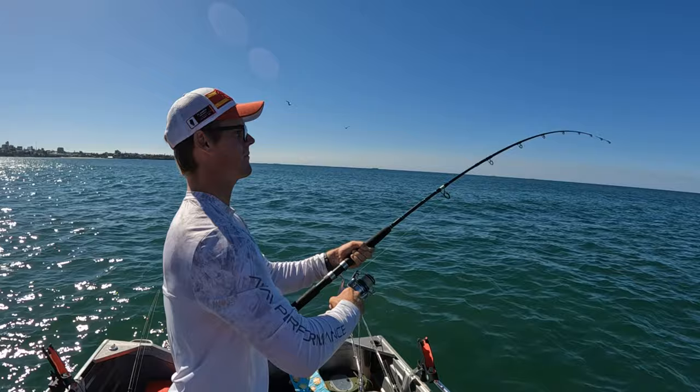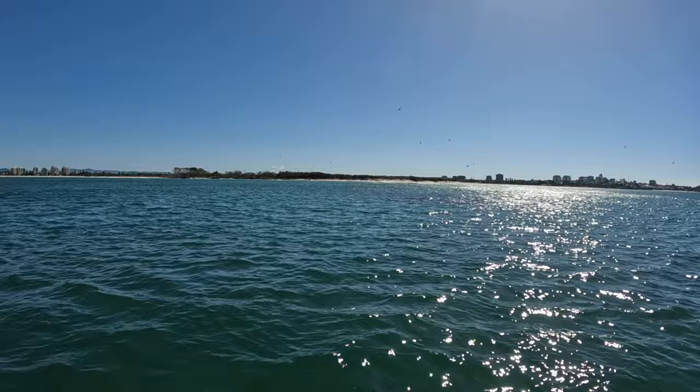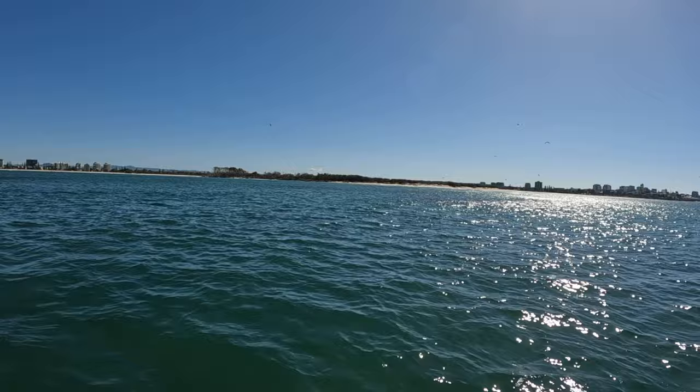Whatever this is, it's big. The crazy thing is how close we are to shore. Look at all of these dark patches of water. Often they're clouds, but there's not a cloud in the sky. That's bait. It is entire balls of bait.